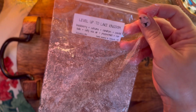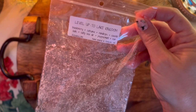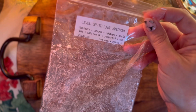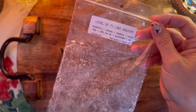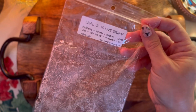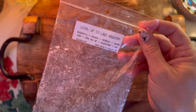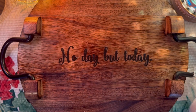So it's just really a beautiful scent where the satsuma is not overwhelming. The raindrops, salty sea air, and peppermint just provide this freshness to it that is just gorgeous. It is like an absolute breath of fresh air when you smell it. So very much enjoy this scent, and I will keep an eye out and repurchase it if it's available again.